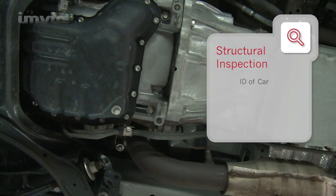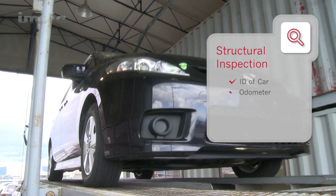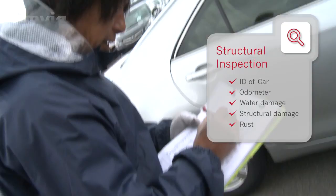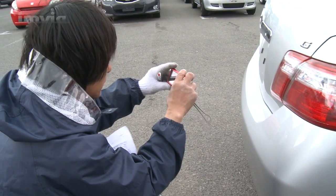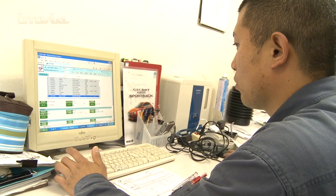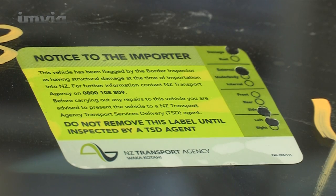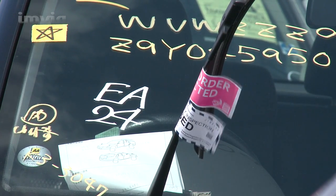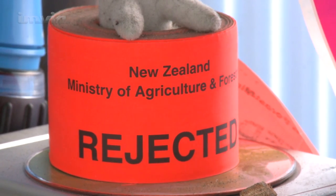This includes recording the vehicle's identity, confirming it is right-hand drive, recording the odometer reading and any water, structural damage or rust. Any damage is noted, photographed and uploaded directly onto the NZTA's database. An NZTA sticker is placed on the vehicle when it has completed its structural inspection and also to indicate if there is any structural damage. A biosecurity sticker is also applied and vehicles must have both inspection stickers before they are released for export.